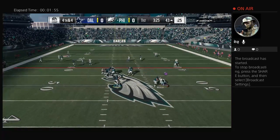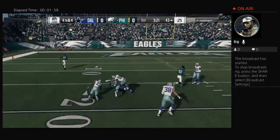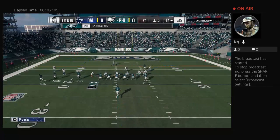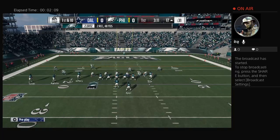Now Foles. And he connects with Ertz. And he gets this one all the way down inside the 20-yard line. 26 yards on the pickup there. And that leads to a Philadelphia first.